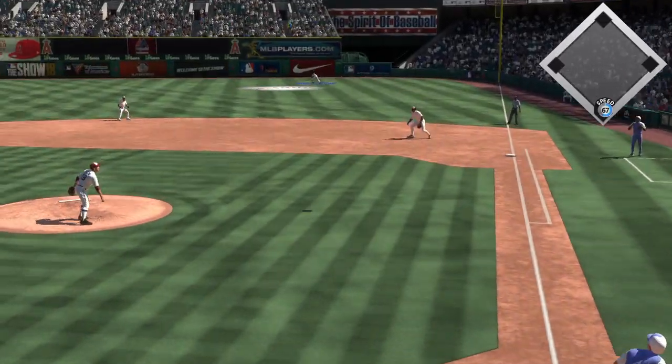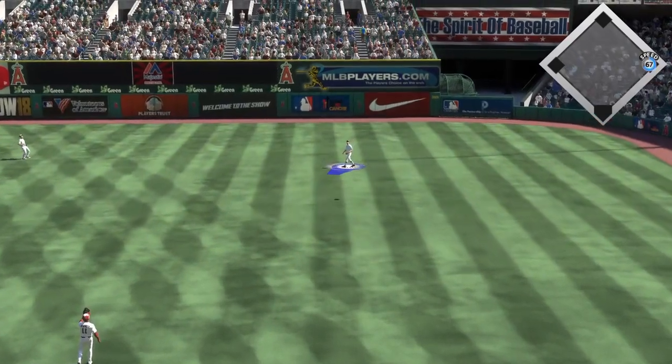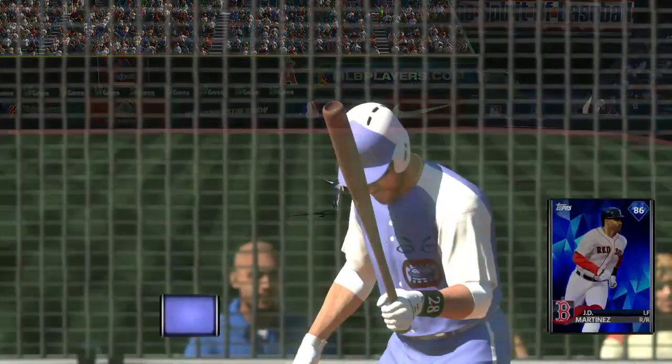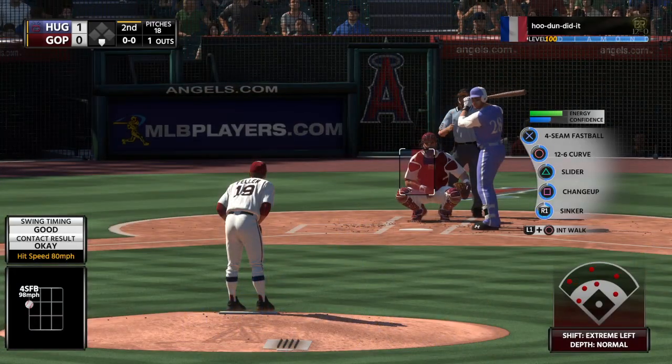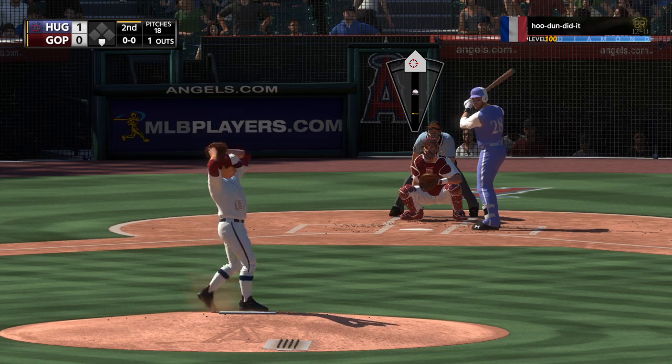The best way I can help the fans is 90 to 92, you can usually see seams. 92 to 95, it starts to really quicken up on you. Over 3 digits, you're seeing a white blur. Left fielder. At the plate, J.D. Martinez.